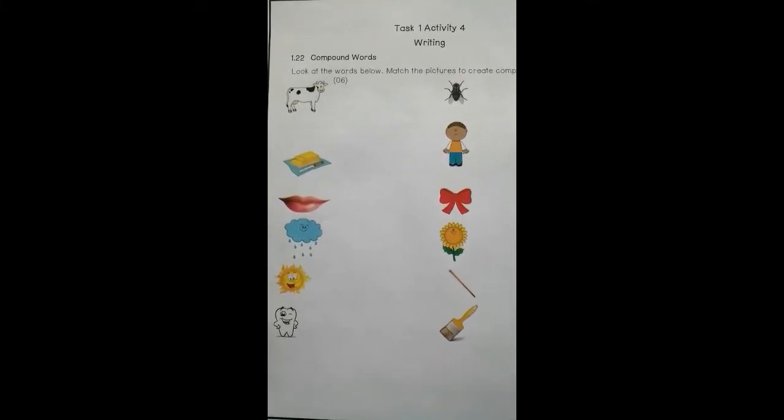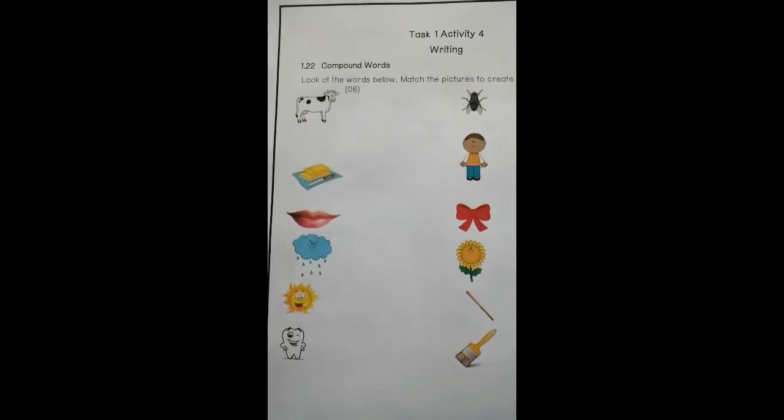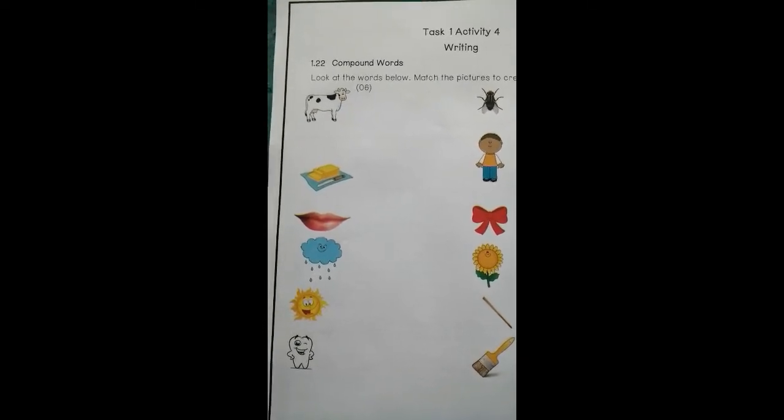Compound words is when we take individual words that can stand alone, and we combine them to make a new word. Now, if your little one struggles with this, take the first picture on the left, cow, and then work through the column on the right. Cow, fly. Okay, that doesn't make sense. Cowboy, yes, that makes sense. Butter, and then work through it like that. So you'll go to the next word, butterfly.